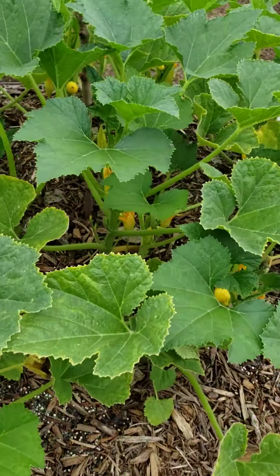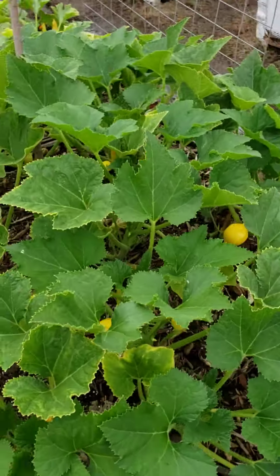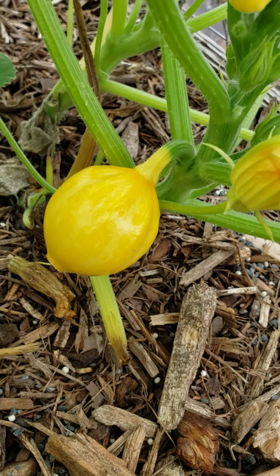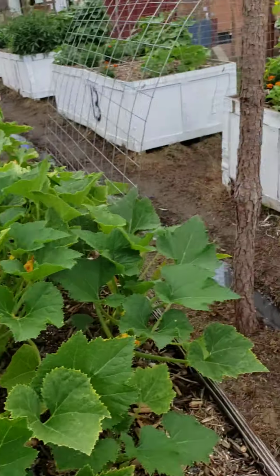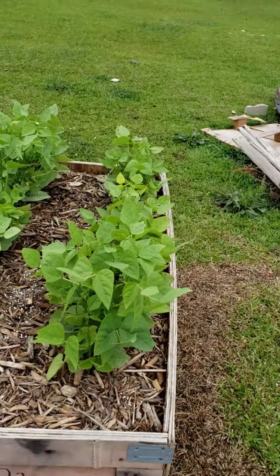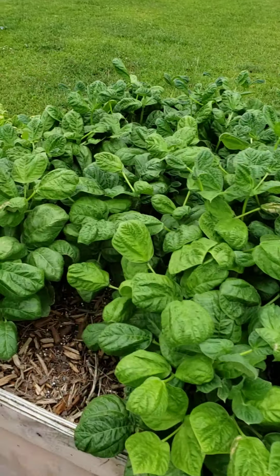These are lemon drop squash right here. They're just like summer squash, but let me show you why they call them lemon drop. Look right there. Looks like a lemon, but that's a squash. Hence, lemon drop squash. Already one harvested, so happy about that. We'll jump over here. This is another butter bean, looking better. These are green beans.